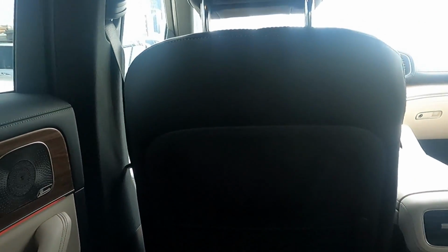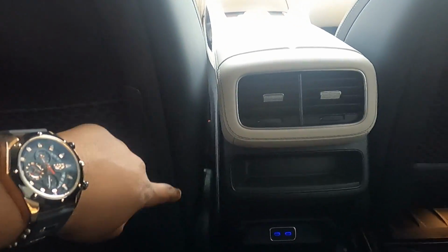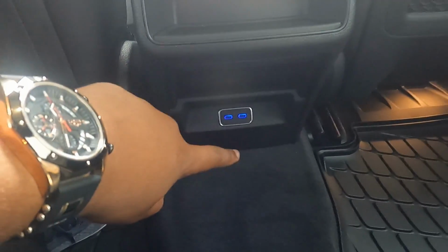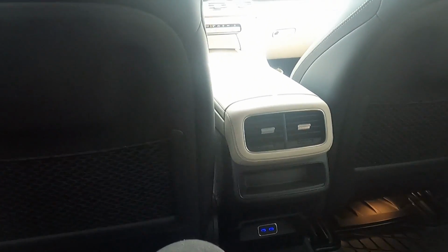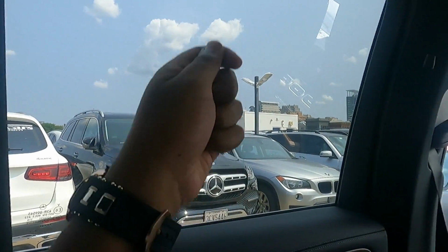But also available back here, this thing is basically very sparse with amenities. So no heated back seats, no 3 or 4 zone climate control back here. But you do have 2 USB-C ports, 2 map pockets. Now all that stuff is optional if you select that package for the climate control and the heated back seats. And also, shockingly, no manual sunshades.